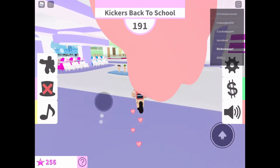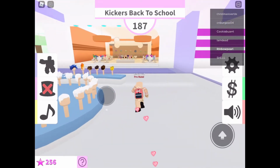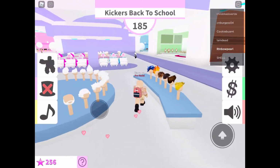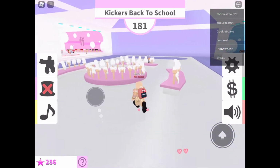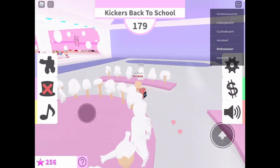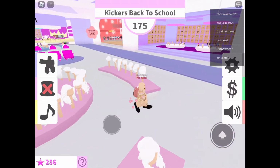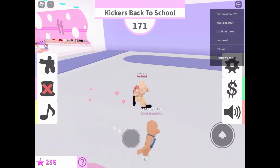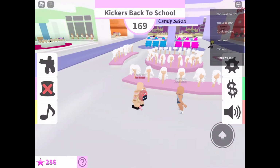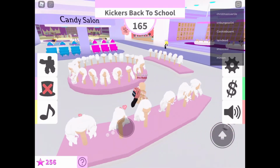Now I'm going to go to the hair aisle. This is the boy one, so I'm not gonna go there. I just need to get to the girl one. So, which hair should I choose? Maybe I'm gonna choose ponytail, because ponytails look very cute in schools. So yeah, that's what I like to do. I'm gonna get the one with the ponytail.